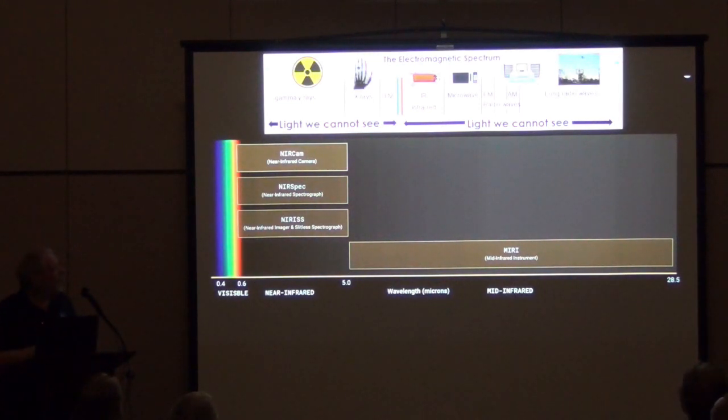I mentioned that the Webb telescope is sensitive to infrared light. And infrared light, as I said, is the portion of the electromagnetic spectrum that's just longer wavelength than what we can see in red light. This little part here is the only part our eyes are sensitive to. We call that visible light. And it goes from blue light, you probably remember Roy G. Biv from high school, right? So red, orange, yellow, green, blue, indigo, violet.